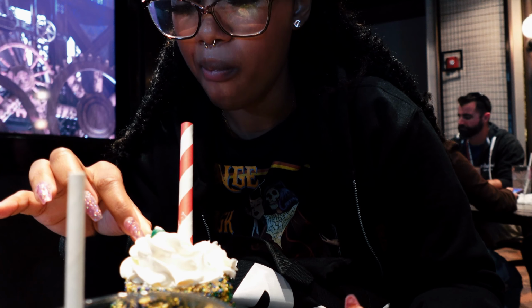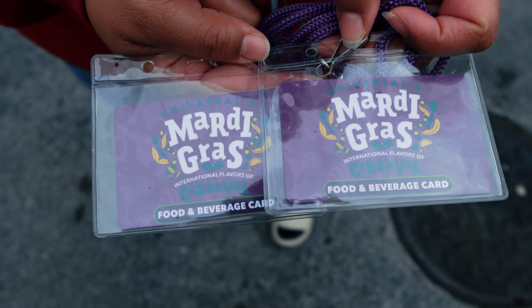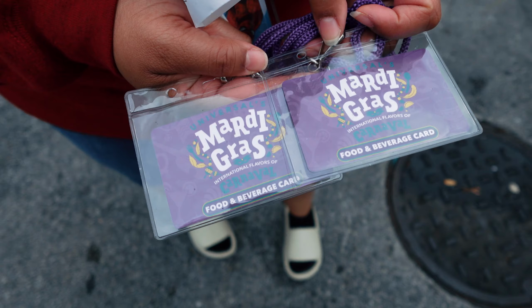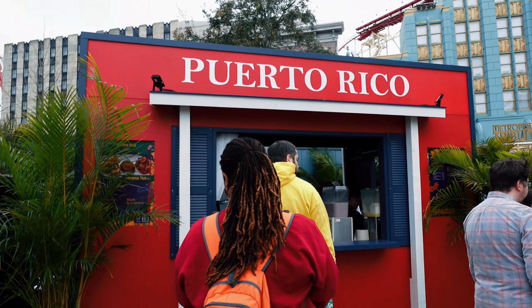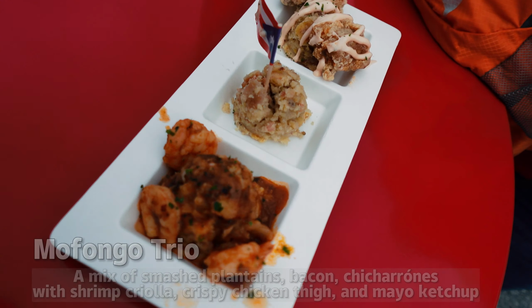actually. That's fine. The first stop in the park was getting our food and beverage cards. We paid $120 for $150 since we are annual pass holders. The first booth is Puerto Rico, and here we decided to get the Mofongo Trio.